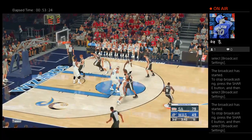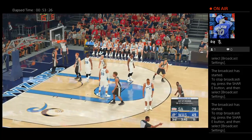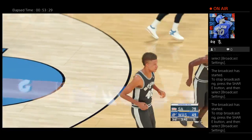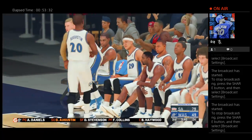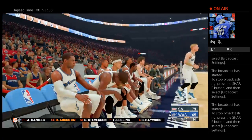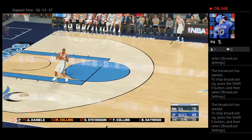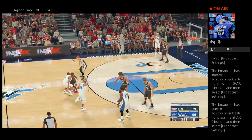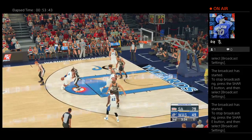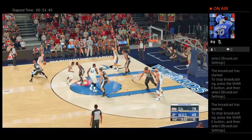Throws it up high. Out of bounds. Washington takes possession. Now, I'm all for the crowd interacting with the players, but not so much the players interacting with the crowd. That one, errant pass. Collins checked in for the Wizards. Here is Daniels. He's guarded by Johnson. Daniels kicks to Collins.